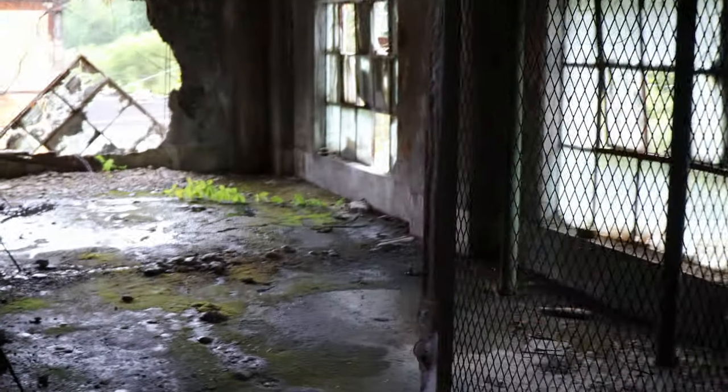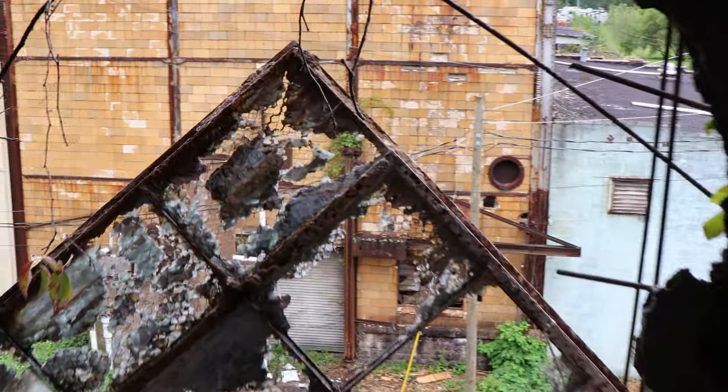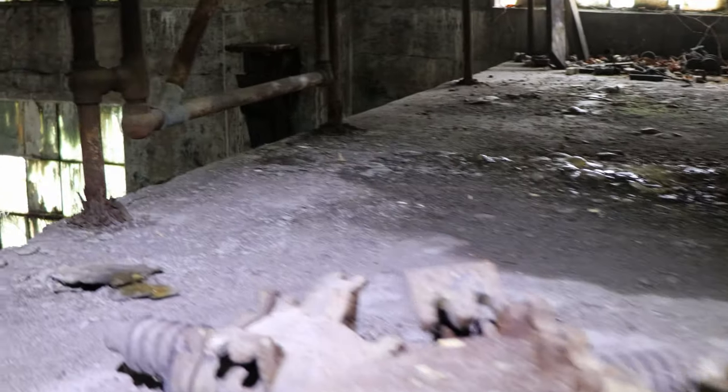I love that. I think that's so pretty right there. That's really cool. This is really good call. I'm glad we came here. Yeah, this place is fascinating. There's little placards around the property that we can check out to get more history as well.